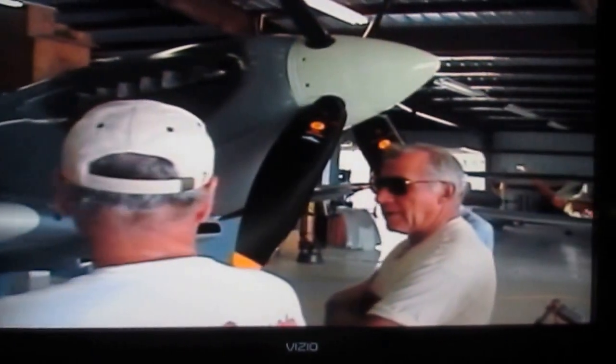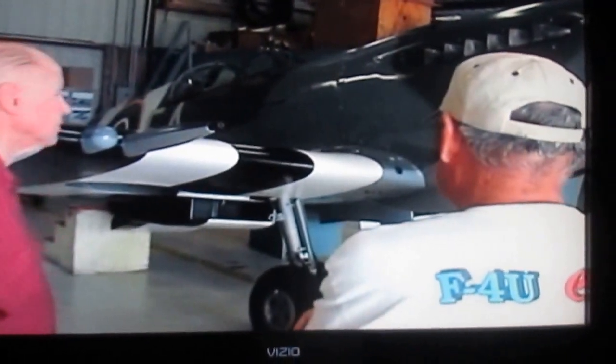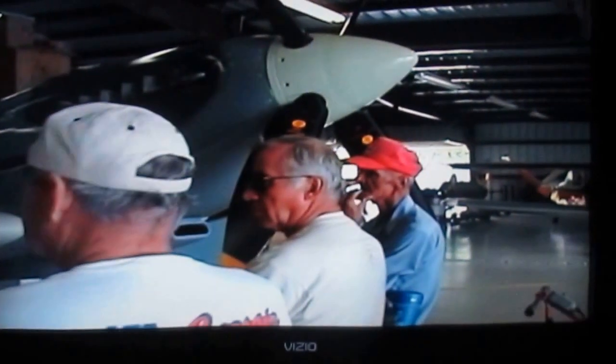How did you get the plane here? Put it in the crate. Took the wings off of it, tail section off of it, and stuck it all in a shipping crate. Really wasn't that horribly expensive. To ship it from Holland was $6,000.